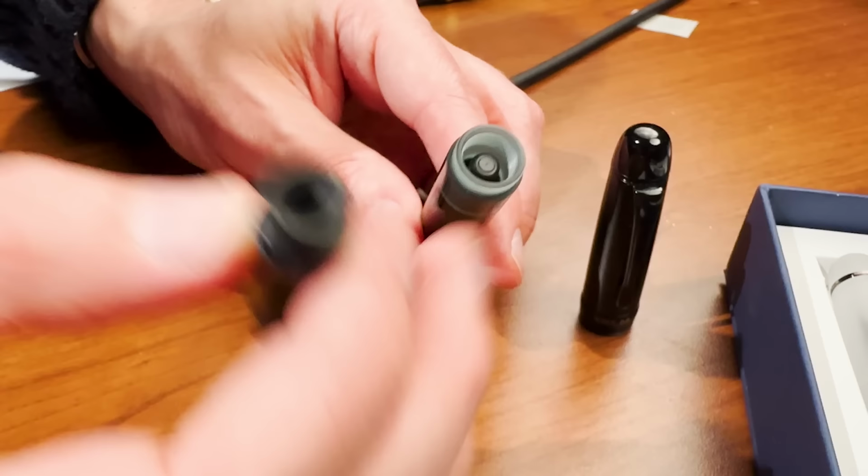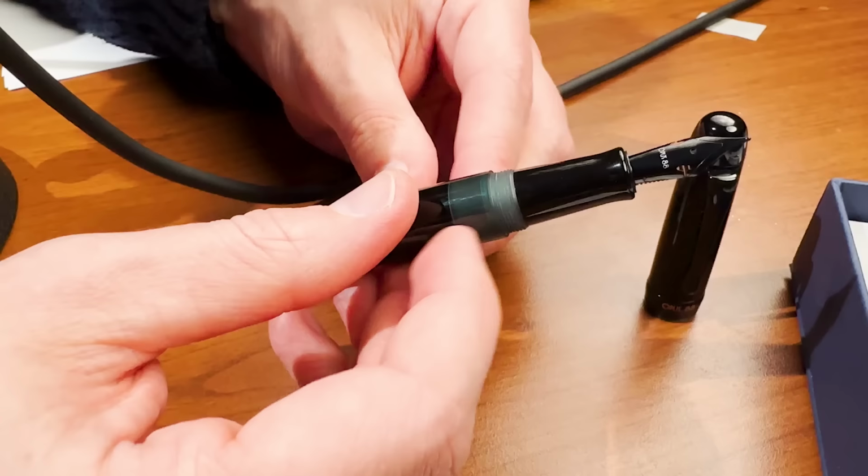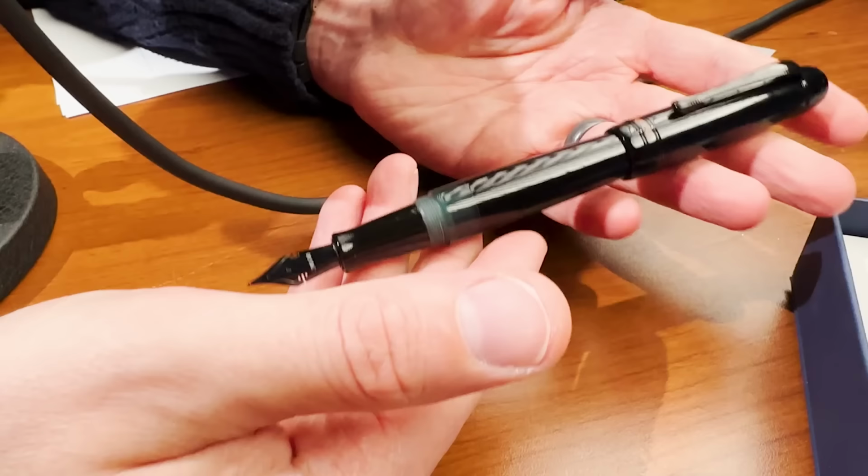Drop the ink in there. How much would you guess? Because with other pens that have cartridge converter type stuff, the feed and all that goes right up to the back of the grip section. But it looks like the grip in here is kind of hollow. You know what I mean? Open that up again real quick.